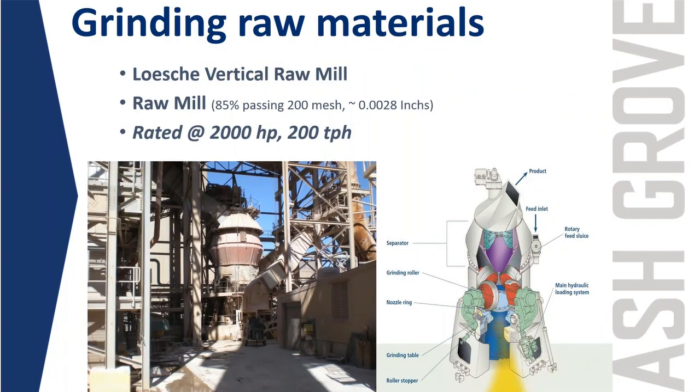From there, the material goes to a raw mill. So we have a vertical raw mill, and the material, keep in mind, is about, these rocks are about the size of my fist on down. We're going to grind that material through this raw mill into a very fine powder. So we're going to get about 85% passing 200 mesh, which is a little bit finer than flour, and we can grind that down at the rate of about 200 tons per hour. So this is a very noisy, energy intensive process.